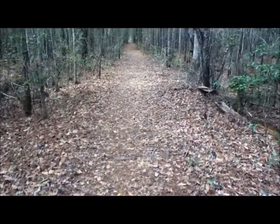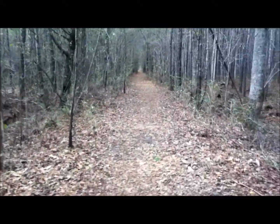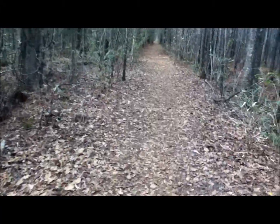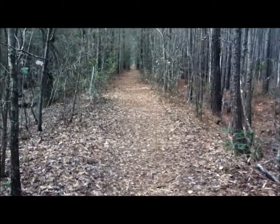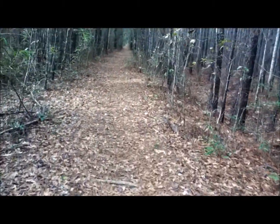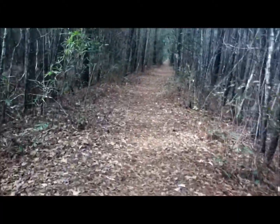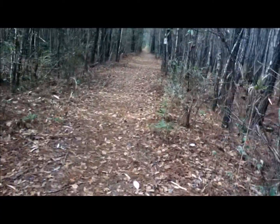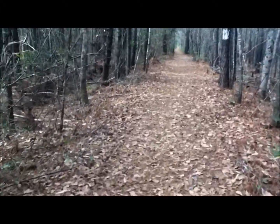Unlike a lot of the other passages I've been on where it's real curvy and lefty and righty and uppy and downy. Yes, I said uppy and downy. This one's pretty straightforward so far. Once you get past what was that, Dog Swamp Road, it has its stretches, but then it does a little curvy thing. But this is a really awesome passage, guys. So far so good, man.